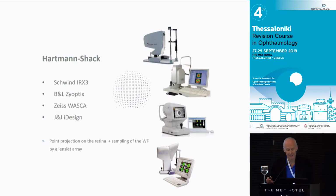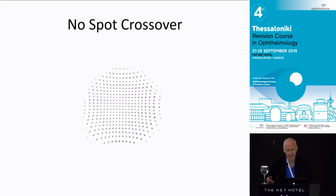So most laser systems have used something called Shack-Hartmann aberrometry, and the way that works is with a grid of spots that are projected from sampling light as it bounces back from the retina through the pupil, and you get a sensor array, the Hartmann-Shack sensor, that is designed to pick up a spot of light at each point over the array as it emerges from the pupil.